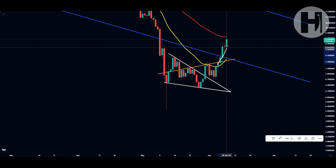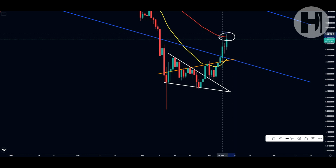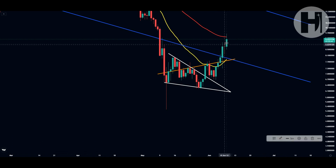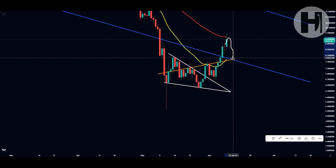We even managed to break through the 20 EMA, which is a key resistance area. And right now we are getting rejected from the 55 EMA, which is the red line. And keep in mind, we broke through the blue trend line over here. So potentially the first level of support that you want to look for is the blue trend line.